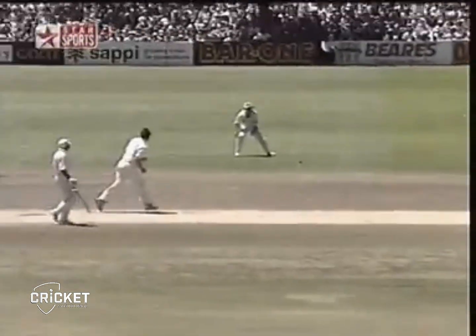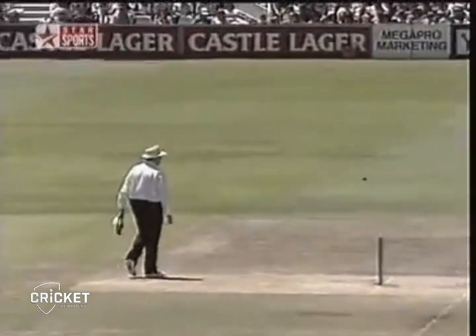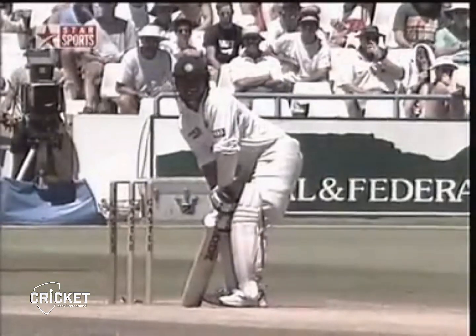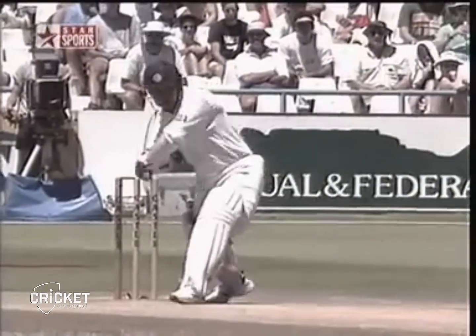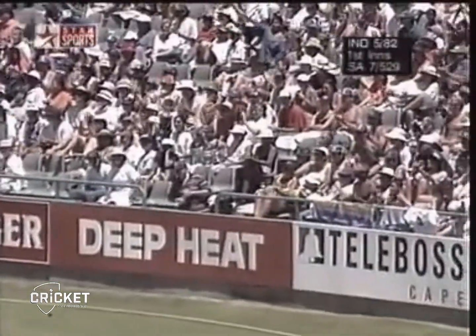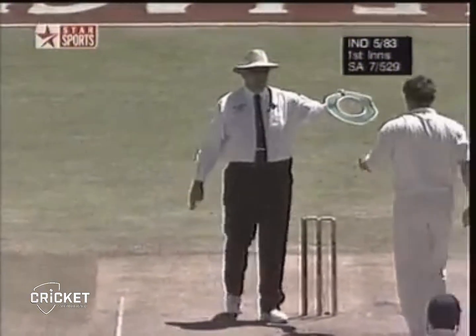Yes, that shot was on the rise, right behind the ball, eyes on the ball. The elbow and shoulder in the direction where the ball should have gone. A beautiful shot. A ball there. He connected well. 4 runs to mid-wicket. Great stroke.